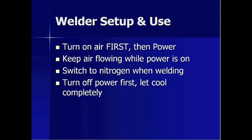And then at the end of the day, or when you're done with that job, turn the power off first and let that air flow until it's completely cool coming out. If you do this procedure properly, the heating elements will last literally for years. If you don't do that properly, they'll last for minutes. So that is a very important thing. Just want to make sure everybody's aware of that.